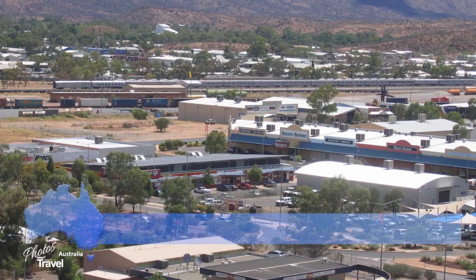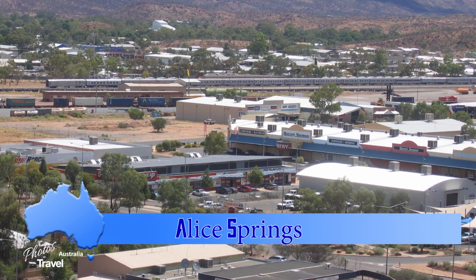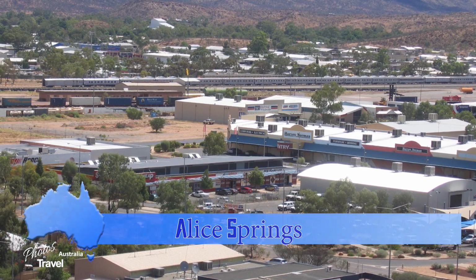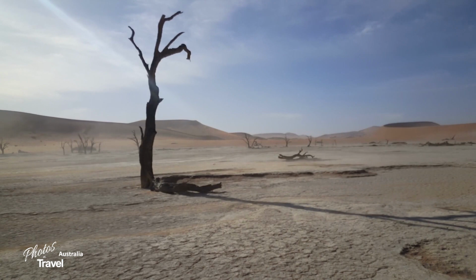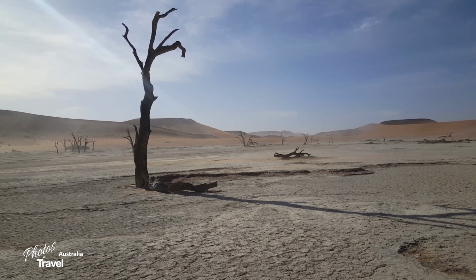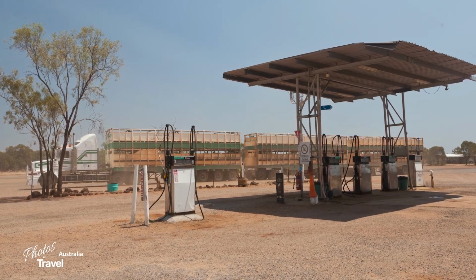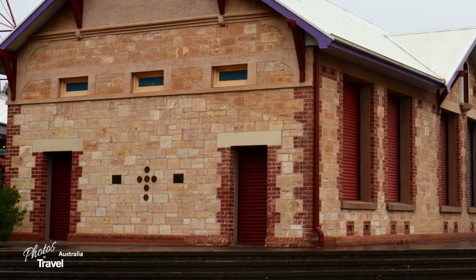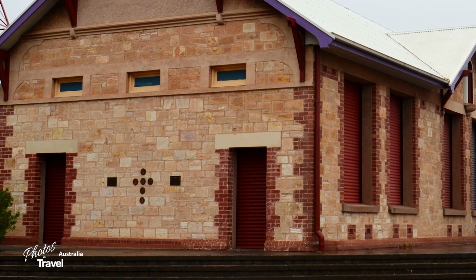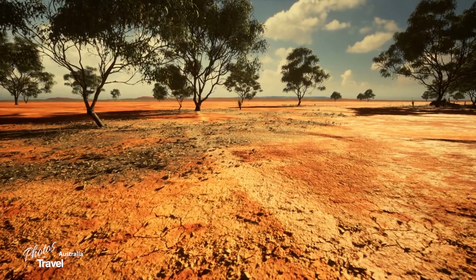Alice, as it's known by the locals, lies just south of the Tropic of Capricorn in Australia's Northern Territory. Gusts of wind make this desert come to life as dust clouds swirl across the flat plains of the Simpson Desert. Lunch stops such as this one are few and far between. Because of its tropical location, there are only two seasons in the Northern Territory, wet and dry.